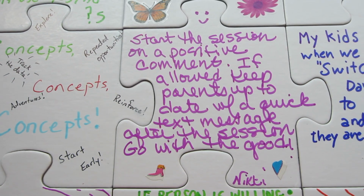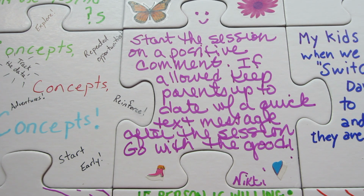Start the session on a positive comment. If allowed, keep parents up to date with a quick text message after the session. Go with the good. Nikki.